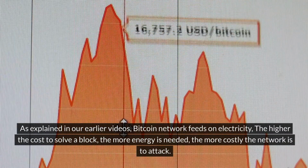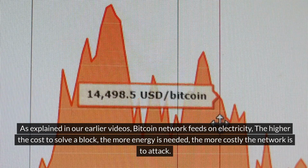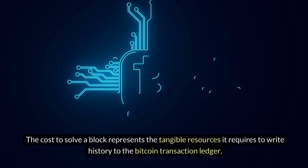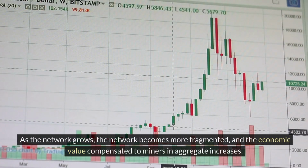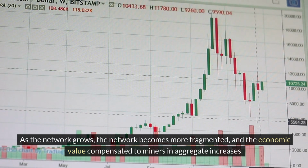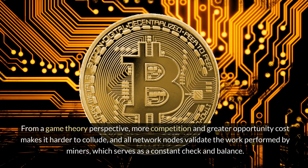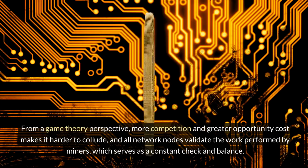As explained in our earlier videos, the Bitcoin network feeds on electricity. The higher the cost to solve a block, the more energy is needed, the more costly the network is to attack. The cost to solve a block represents the tangible resources it requires to write history to the Bitcoin transaction ledger. As the network grows, the network becomes more fragmented, and the economic value compensated to miners in aggregate increases. From a game theory perspective, more competition and greater opportunity cost makes it harder to collude, and all network nodes validate the work performed by miners, which serves as a constant check and balance.